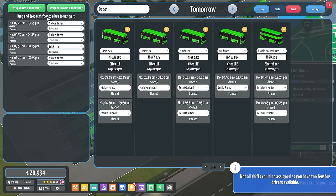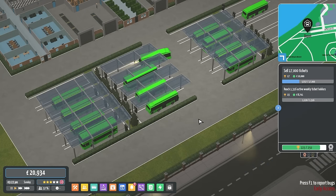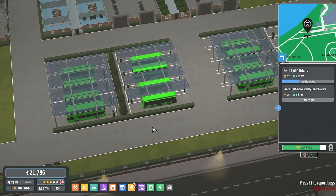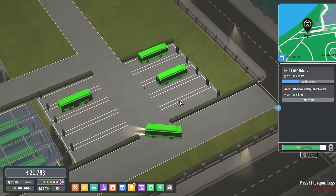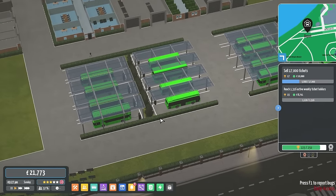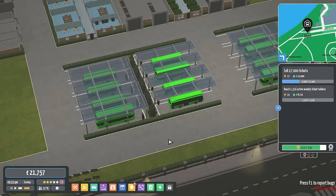Not all shifts could be assigned because we don't have enough bus drivers. Now, you could also argue because of the time scheduling we've put between the buses, that's where we're now slowly falling short with not having enough buses. But at least we have a rough idea that we don't have enough. We can add more to it. But I'm loving the idea that I can now schedule all the double-deckers to a certain route to make maximum money. That's quite exciting. That really is.